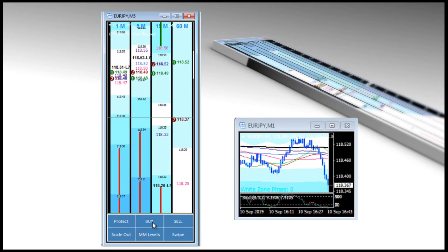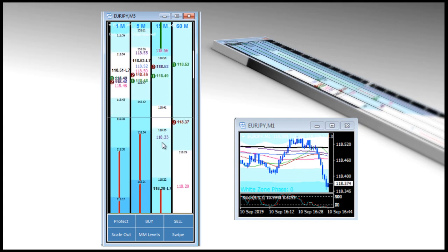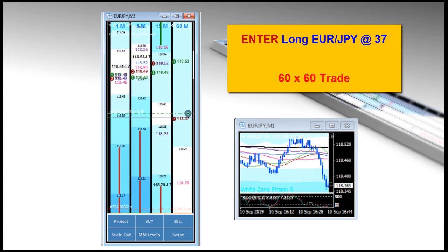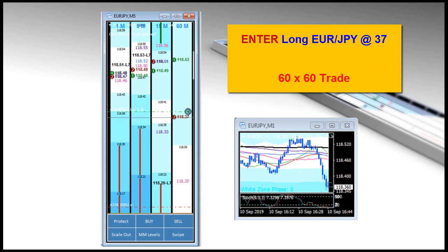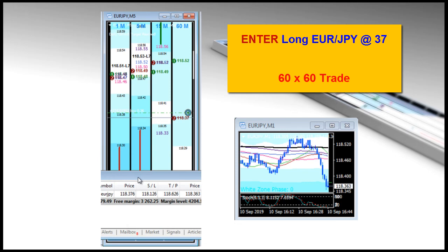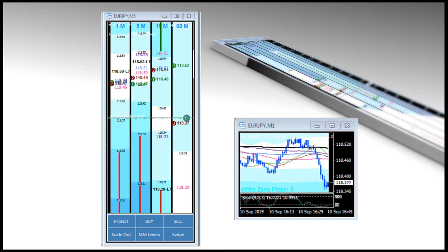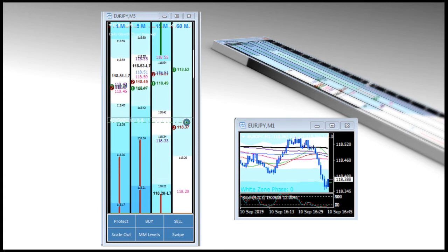It may not let me do it because I've reached my growth target, but I think it might let you trade the manual. Let's see if I can get one in. Alright, I'm in. I'm long euro yen at 37 and change. Alright, 37.6. It's a bounce trade, or a 60 by 60. I don't know which one. It looks more like a 60 by 60, to be honest with you.